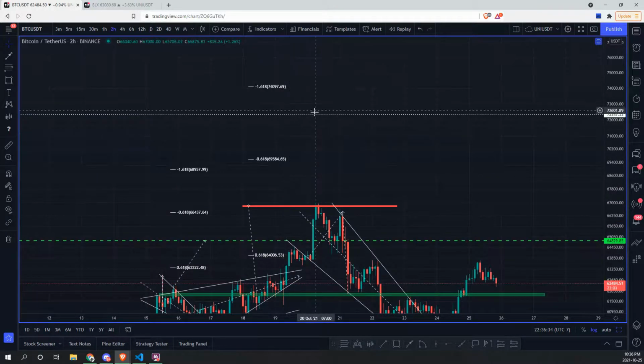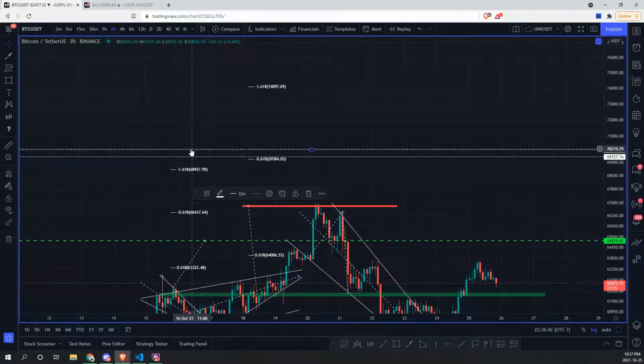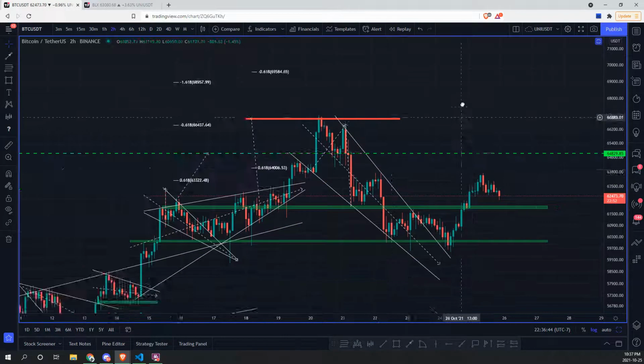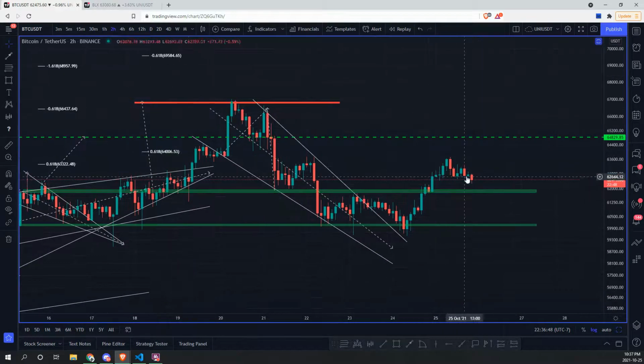Just at that, oh, that's not the one, around right here, the fib extension. The fib extension here is a little bit lower, but overall you're looking at this zone right around here for the next key level of resistance. And looking at the smaller time frame here, I think we are going to see that next push to the upside. This is a nice contraction.